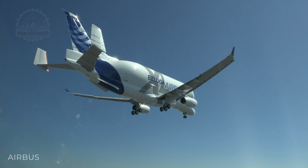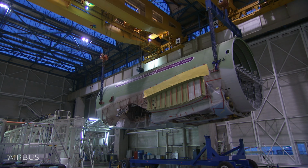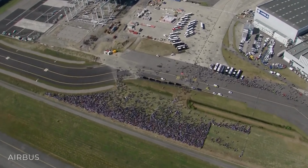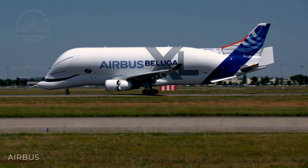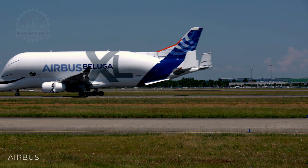The Beluga XL, a large-bodied aircraft, is a specially modified version of the Airbus A330-200 Freighter. Manufactured by the European aerospace giant Airbus, this behemoth addresses the growing production demands that the existing fleet of 5 Beluga ST aircraft couldn't keep up with back in 2013.